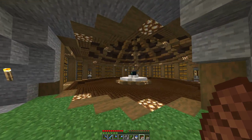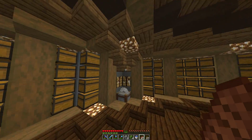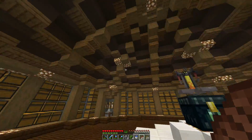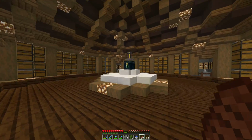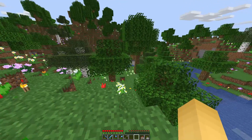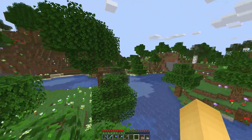But this room took a while. It took quite a bit of trips to the mesa to get all the clay and stuff like that, or I guess terracotta is what it's called nowadays. But got an ender chest going, got all my valuables and stuff in there. What I would like to do for the rest of the episode here is to get the cove going.